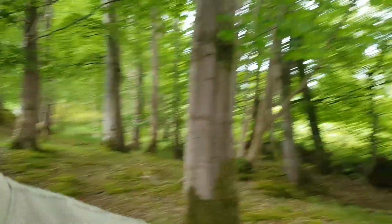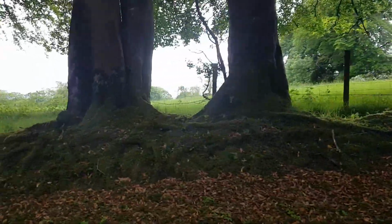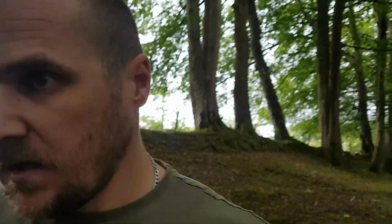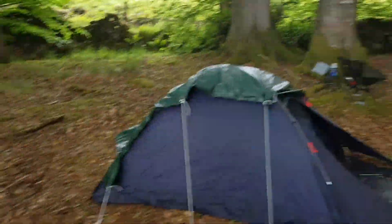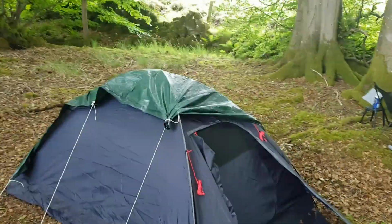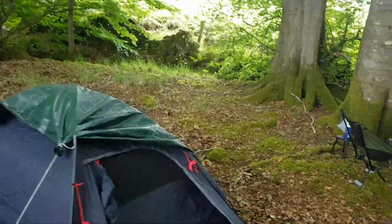So yeah, I'm just going to go back here and give you a bit of a look at our little makeshift camp where we're sitting, in case you're interested. I'm trying not to get my fellow stealth camper into the picture because he doesn't want to be on camera, so that's why I'm moving you about so much. So it doesn't look too pretty from that side. Oh, and by the way, he has the exact same setup, same tent, same sleep mat, same foil thing, and just a different sleeping bag.